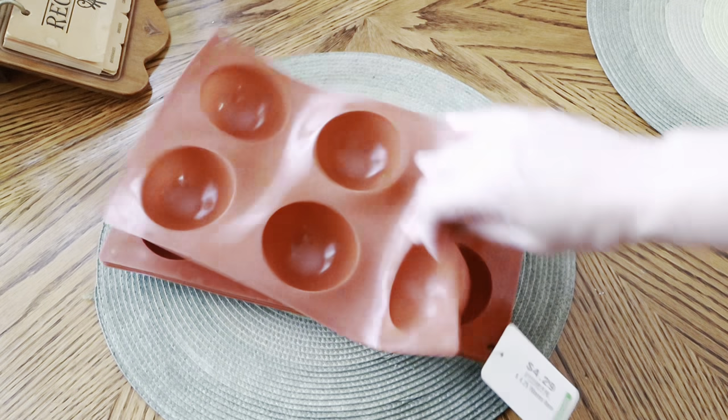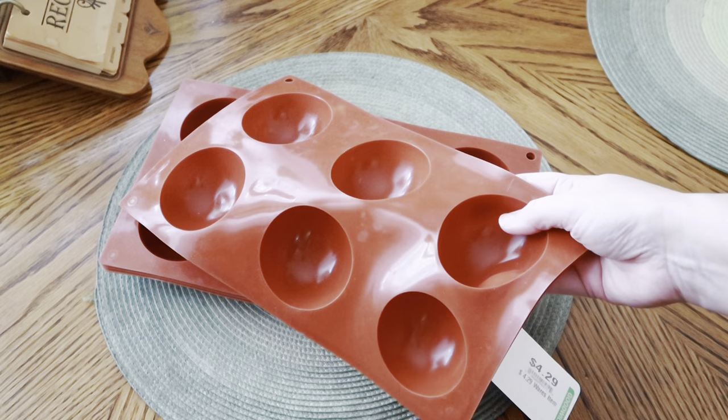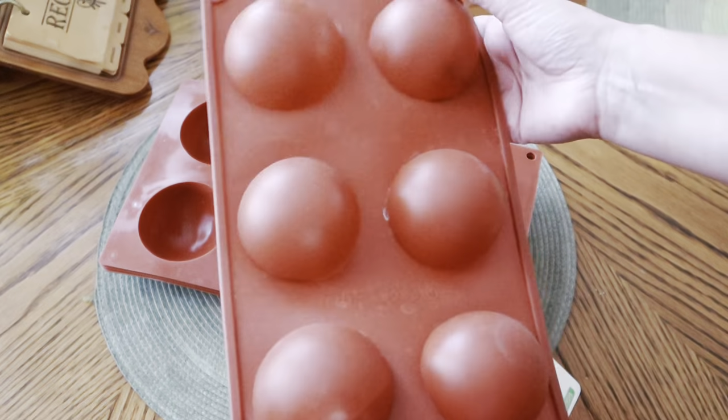Don't overfill it. That's what I've learned, because it's really hard to move this thing around once it's too full. So I feel like if you didn't fill it as full as I did, you might not have some of that overflow problem. I thought that this was probably a pretty good deal, and I don't think they will be hard to store, because they stack so nicely.